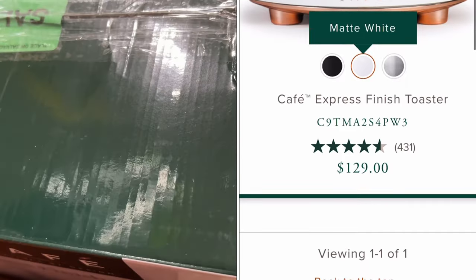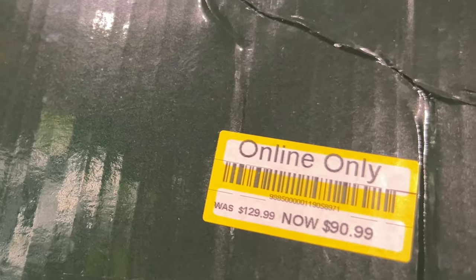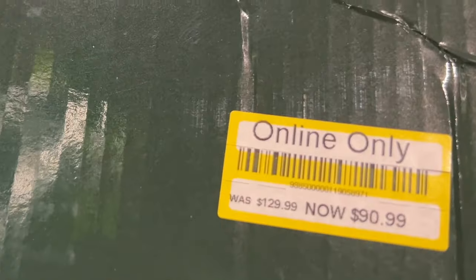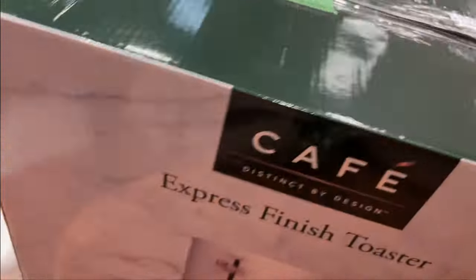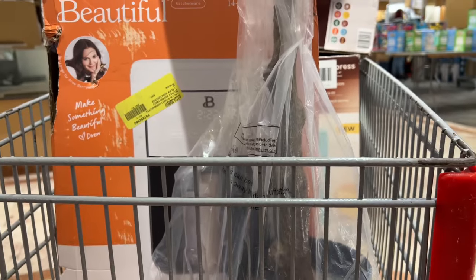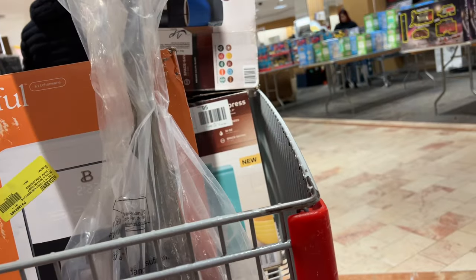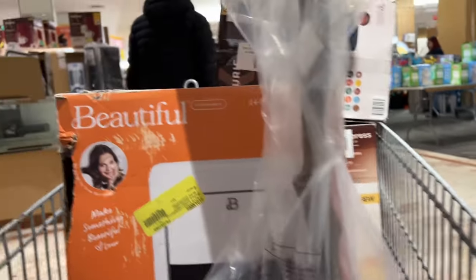Now that's an online sticker. Y'all see the online sticker says $90.99, and then y'all see it was $129.99. Okay, I hit the jackpot of all of the beautiful items.